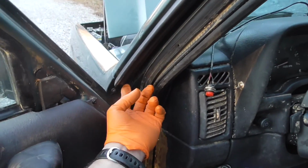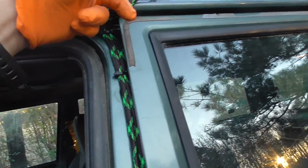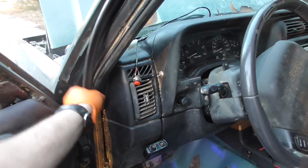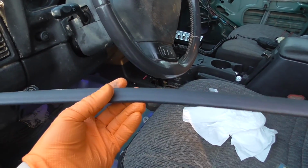I think I did a video on the install. I ran it through the fender, through right here, and up this seal, and then up through here, and then around the side. Well, that caused a bunch of wind noise. So, this isn't the original one. The original one I had to cut to get the wire out.